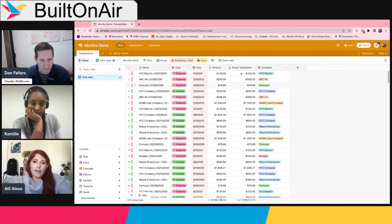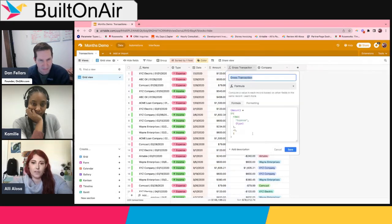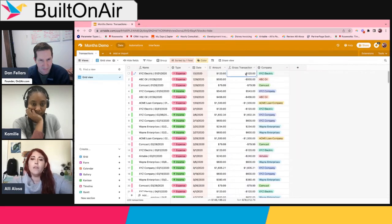So I have this transactions table. That's all I have in this base. I've got a date, an amount. This gross transaction is just looking at whether it's an expense or income. So it multiplies the amount by -1 if it's an expense. Otherwise, just by 1 to keep it the same. And then I just have a single select field for company. This could be a linked record field, of course, but just to keep things very simple.